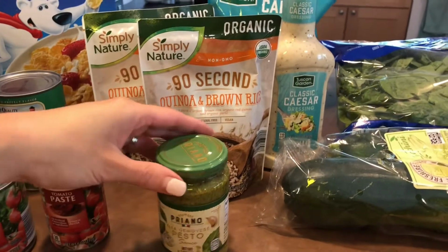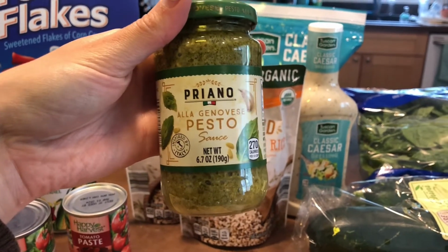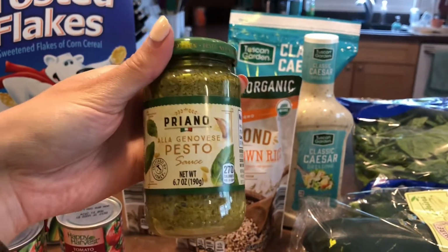I actually got some pesto sauce. I have not cooked with pesto in quite some time, but I'm going to share my weekly meal prep meal plan for this week, and you'll see how I'm going to be using this pesto. I'm excited, and I'm glad they had it at my Aldi.